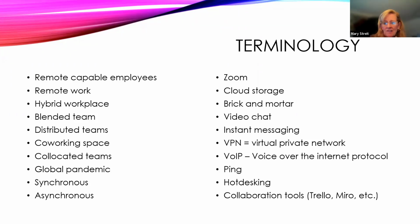Okay, video chat and instant messaging, I think, are very similar. It's just another way that you can interact with somebody in real synchronous time. And one is just texting and the other is video.